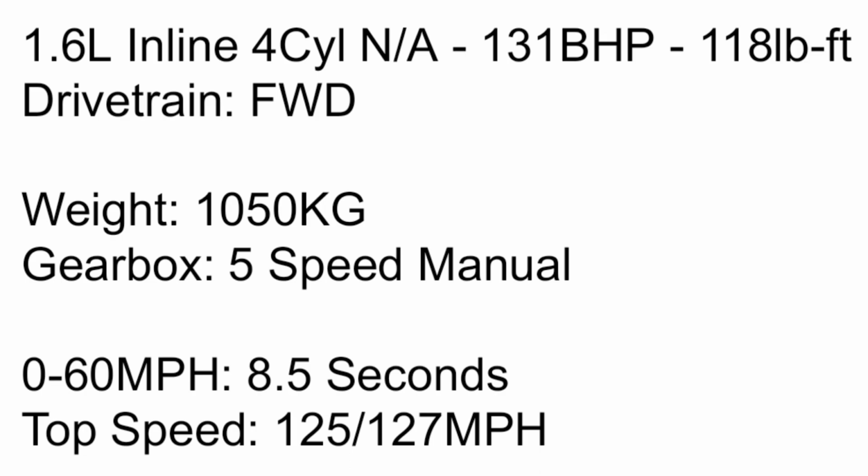When it comes to the performance, you've got a 1.6 litre inline 4 cylinder with no turbo or supercharger. You're seeing 131 bhp, but that's bhp, not horsepower, so well, yeah, you can't really complain about that. 118 pound-feet of torque. It is front wheel drive. It is very light at 1050 kilograms, pretty much a ton, give or take.